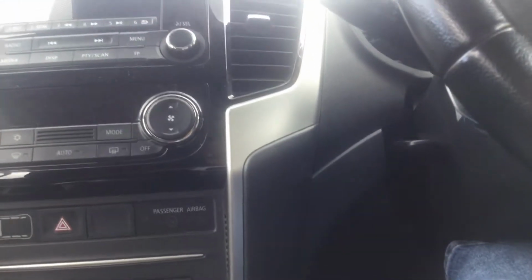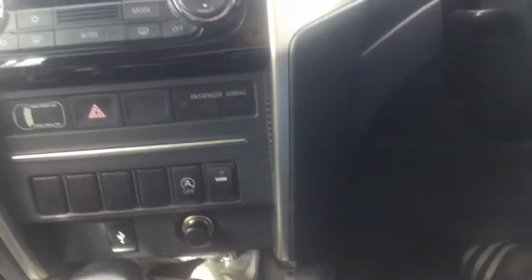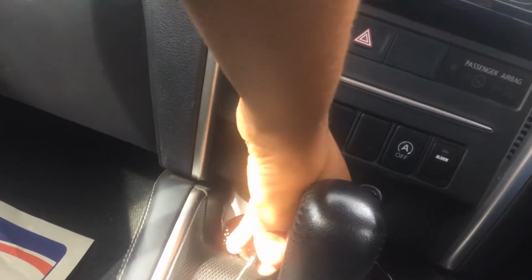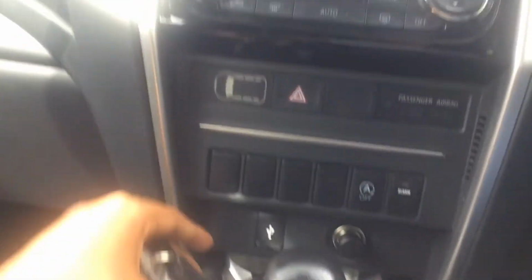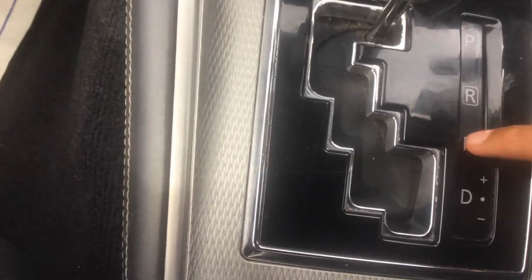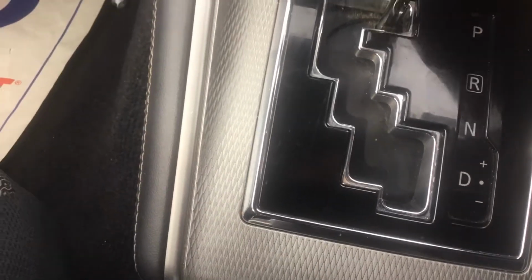Another thing, don't put your vehicle in neutral at a traffic light. Here, I'll just show you what not to do. So, never ever put your car in neutral at a traffic light, because a lot of people think that keeping your vehicle in drive at a red light.